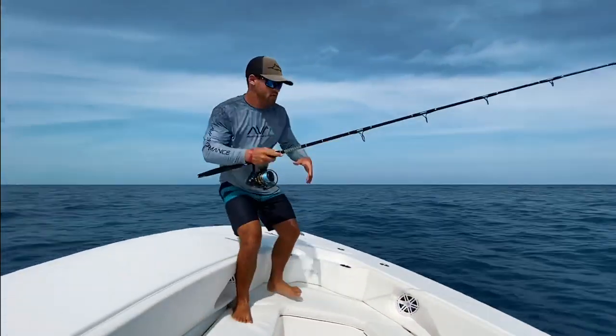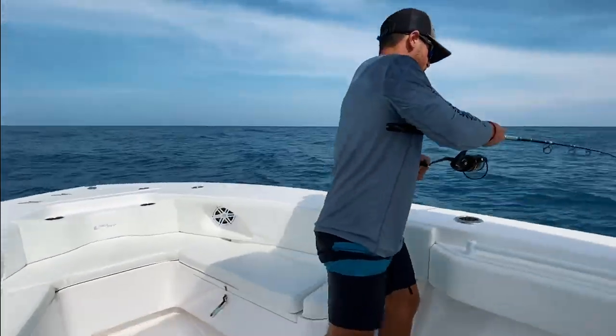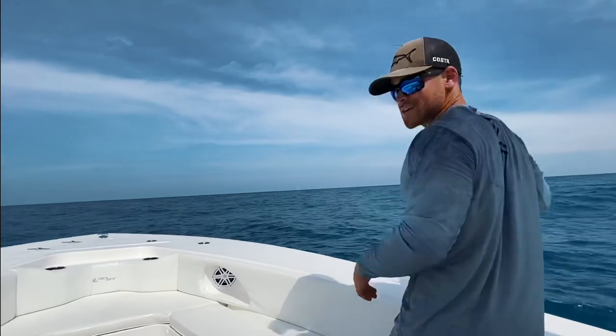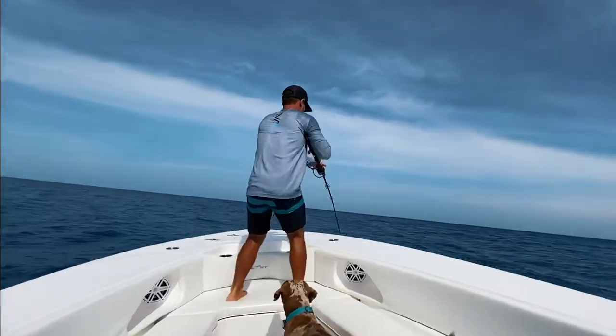The reason why we do that is to remove all the tension from the line. If there's any tension, it nicks the bottom of the boat, your fight's done. It'll break the line instantly. But we still got him, baby. This has been a 44-minute fight.